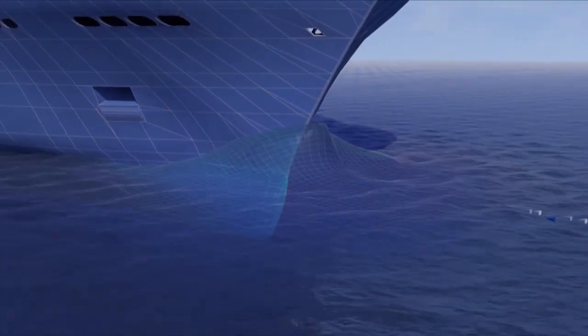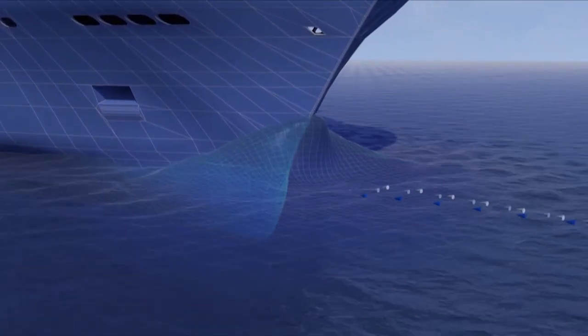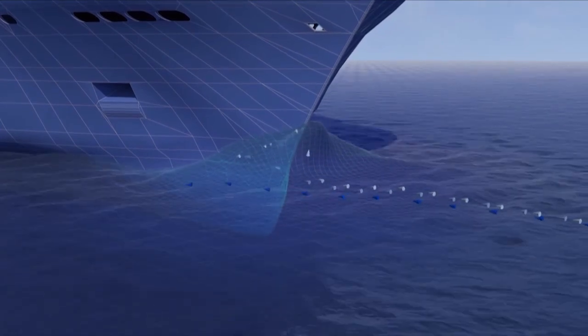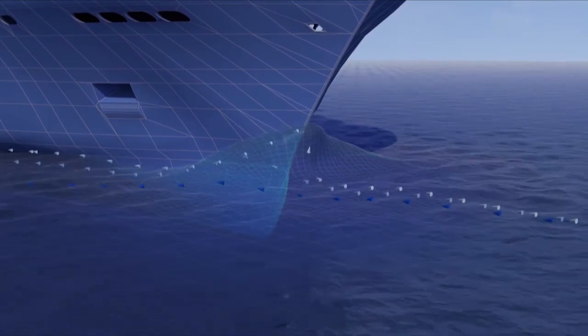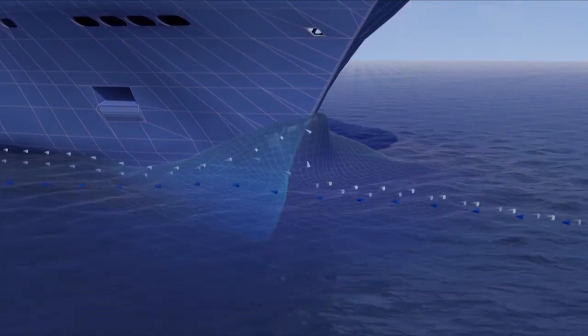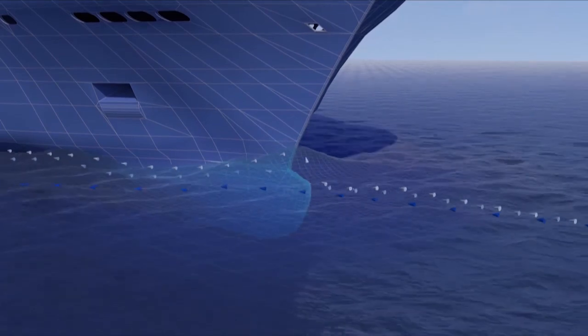We see here the first wave that is created by the bow of the ship. As speed increases, the wave increases, and this mass of water will slow down the ship. With the addition of the bulb, a second wave will appear below the bow.